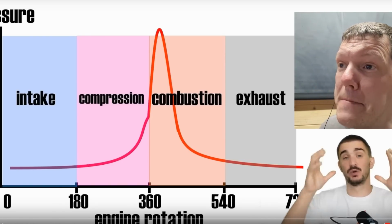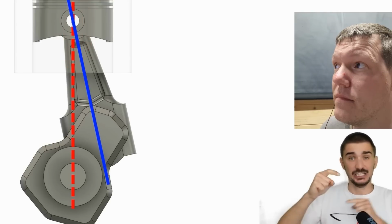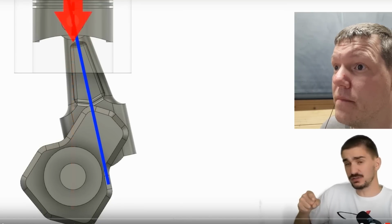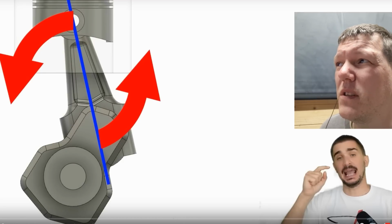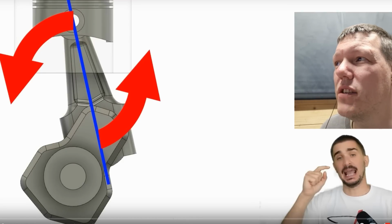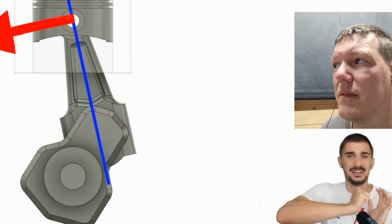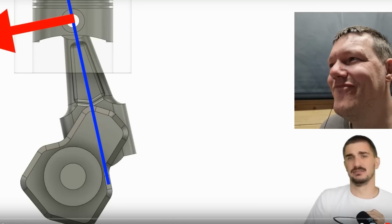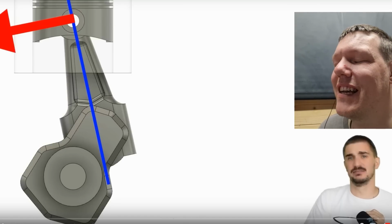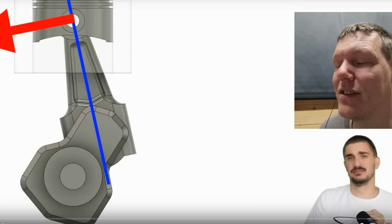"And it transfers this load vertically through the vertically moving piston onto an angled connecting rod. So this load is actually trying to flip the rod over." It's fixed, so it's not trying to do anything. "As the rod tries to do this, it ends up pushing the piston harder into the cylinder wall." I see what you're getting at. It's actually the rod that's resisting the motion, but they don't do this. I'll explain in a minute why. There is this, but it's not as simple as he makes out, and I'll show you.